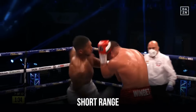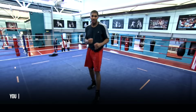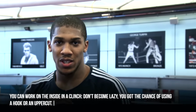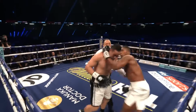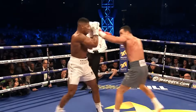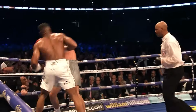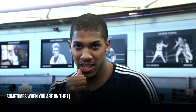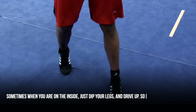Downstairs, looking for that big right hand and that uppercut. You can work on the inside in a clench. Don't become lazy. You've got the chance of using a hook or an uppercut. He looks in control, but up close as he tries the uppercut, he can come back well. Sometimes when you're on the inside, just dip your legs and drive up.